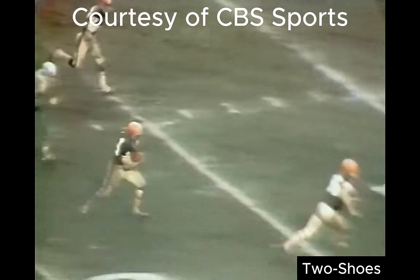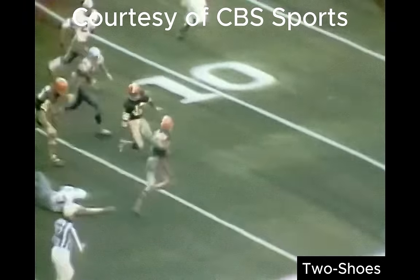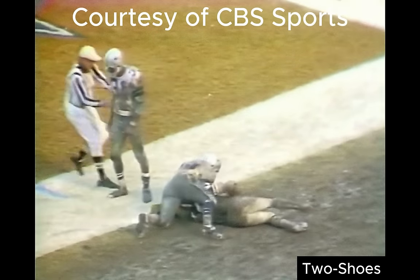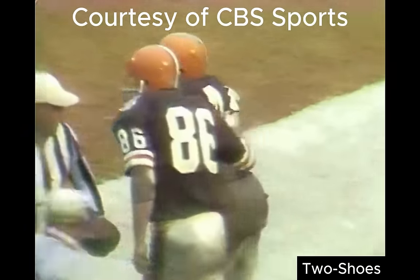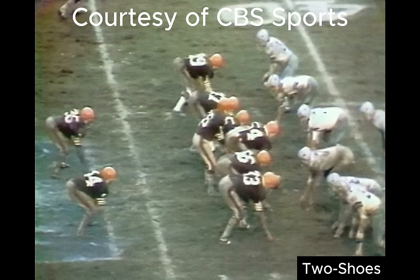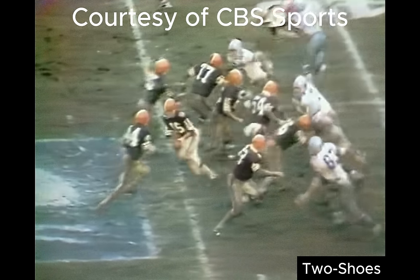Kelly inside the 30. Needs a block by Collins. Gets inside the 15. Inside the 5-yard line. First and goal, Cleveland from the 3-yard line. Leroy Kelly. Finally stopped by Jordan and Otto Brown. A 39-yard dash. It's a draw play to Kelly.